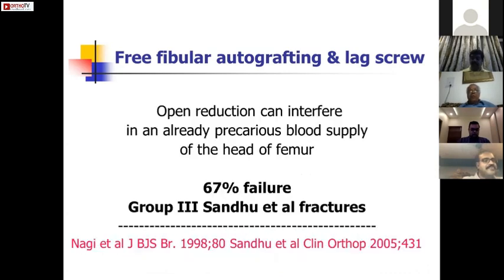That is why we say that think of the method which corrects coxa vara, which gives you neck shaft angle, which gives you limb length equalization. In type 3 Sandhu's classification, which I just mentioned, where the fracture gap is more than 2.5 centimeter, or there is avascular necrosis, the failure rate is 67%. So again, this method will not apply to all these patients in group 3.